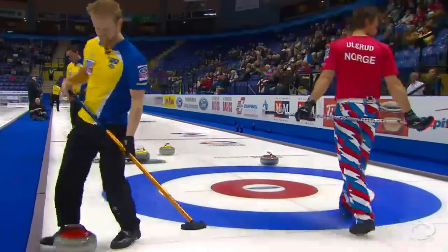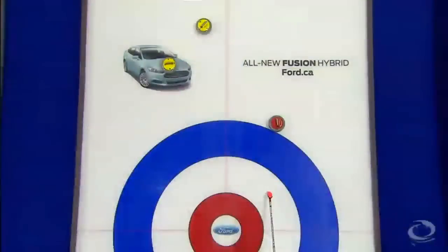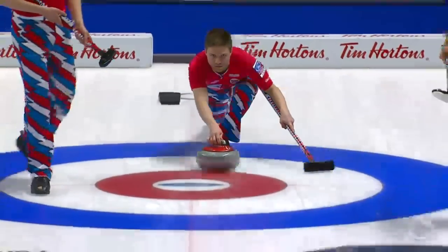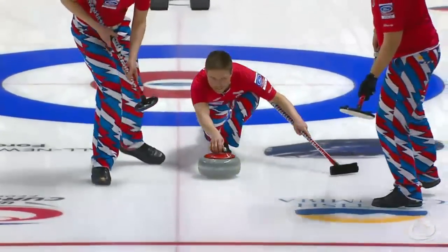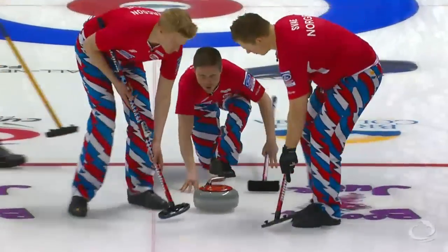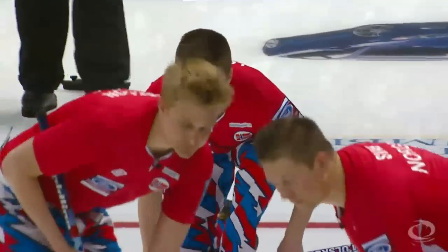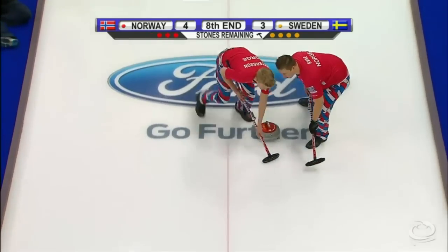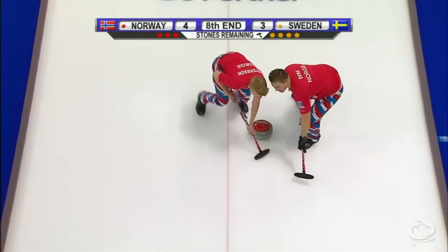Unrolls the shooter off the center line just a bit, so now they have a couple of stones behind that. On that side of the sheet they can draw behind. They have 2 corner guards, and that's exactly what one corner guard or 2 corner guards can do, come around and put the pressure on Norway, and that's what they're trying to do. So they're forcing Norway to play the corner game, and that's the plan for this end.